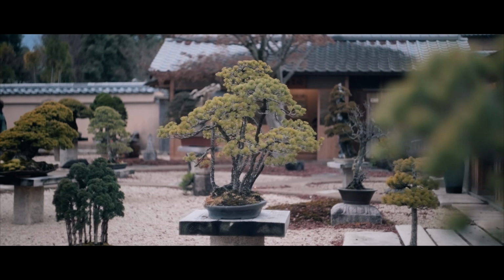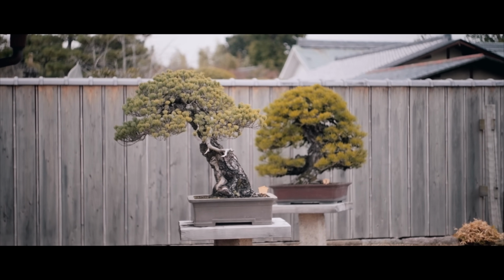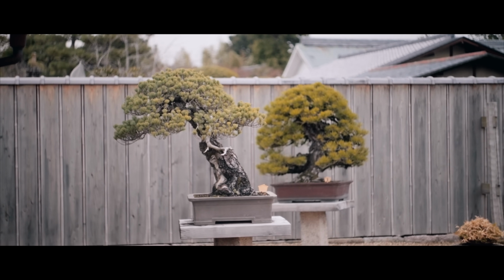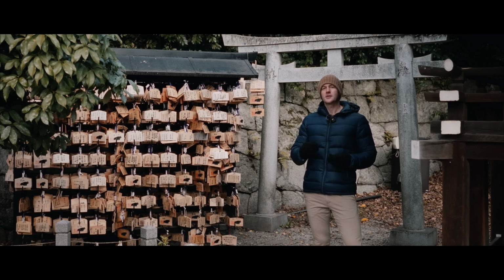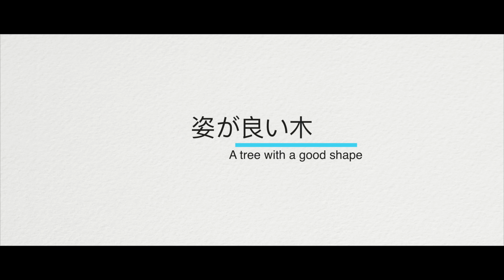Well, here in the Japanese context anyway, quite often, at least from my experience, these styles of bonsai, specific names for a style, will be retroactively applied to a tree, and the tree won't necessarily be built to fit the style. Rather than hearing that though, what you're typically going to hear is a tree described as, let's say, sugata ga iki, right? A tree with a good shape to it.